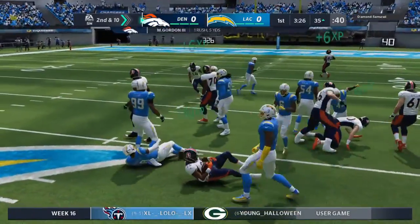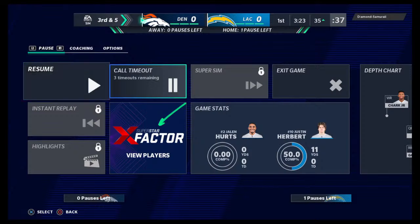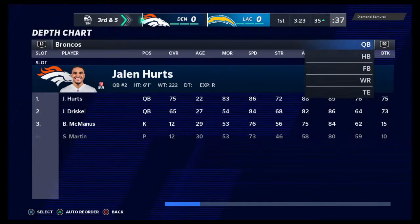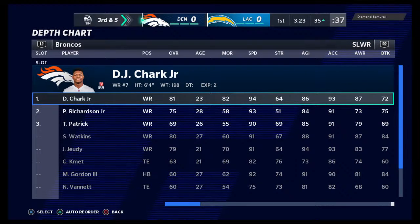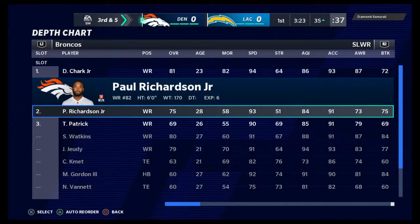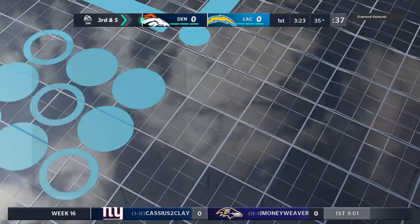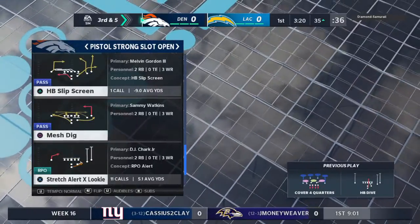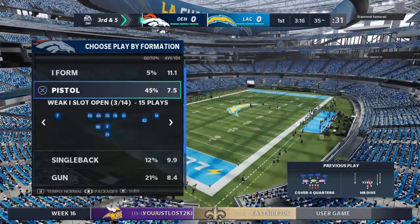And he gets this to the 35. Good for a gain of 5. The ball carrier. A quick burst there, and he nicely bit off a pretty decent gain. It's a gain of 5. Brings up 3rd and 5.